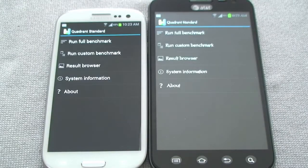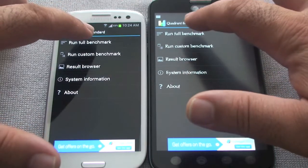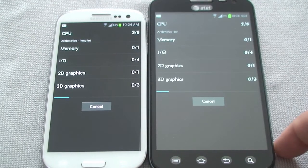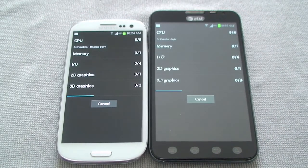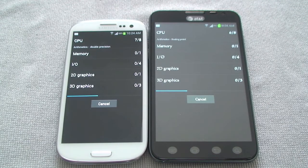So I'm going to do a Quadrant Standard benchmark here. Now to the average user, especially my wife, she couldn't care less about this, but I'm a power user. I'm always modifying my phone. As you can tell, I have a different launcher. I'm always installing ROMs and everything like that. So it's good to know where my Galaxy Note stands against the latest big dog.